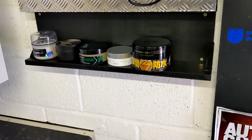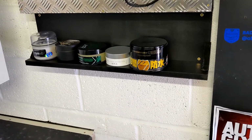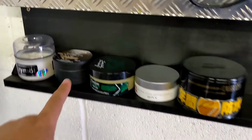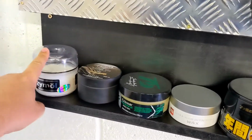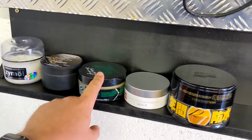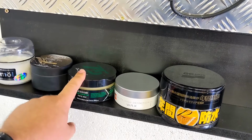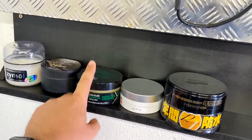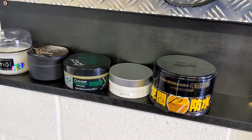I'm thinking of buying a couple of other really nice waxes. You know, these all different ones. That's my expensive one. That's Imran's. I must give that back to him at some point. Imran, if you're watching, I will get that back to you. I've got that special one from Turtle Wax with the 75th anniversary on the lid, which there's not many of those kicking around, so that's a rare one.